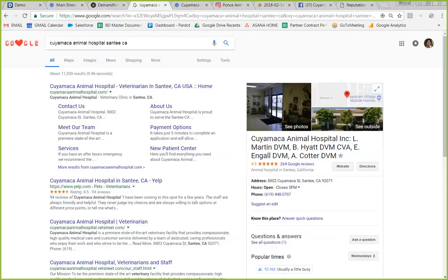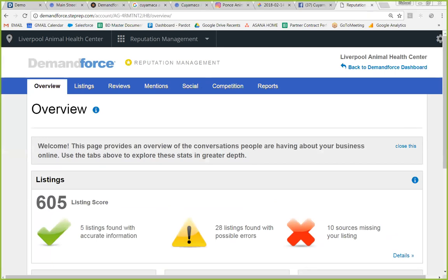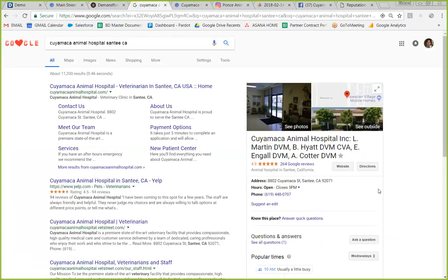So just to show you a few examples of this, this is a clinic that we work with down in Santee. And when they started with Demandforce, I'll just bring up a picture. We like to do before and afters. So this is not it. Give me one sec. Okay, different tab. So before they started with Demandforce, they had 12 reviews on Google. We ran a couple campaigns. We added some automation to their online reputation. And now, as you can see, they're absolutely dominating on both Google and Yelp.